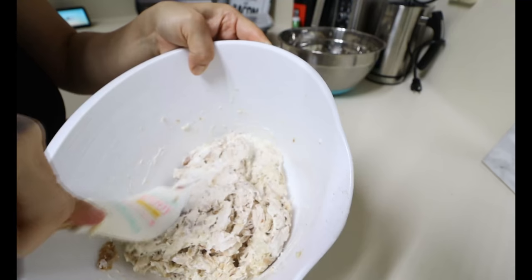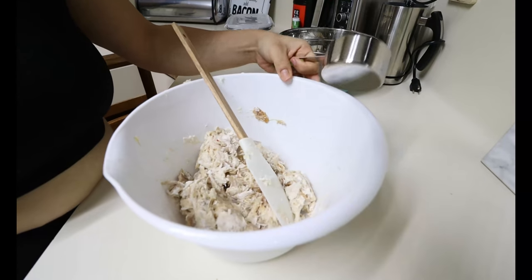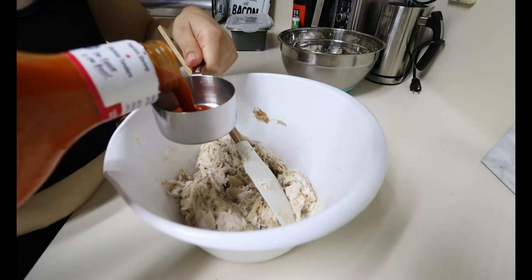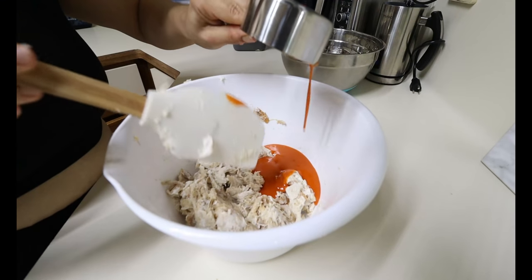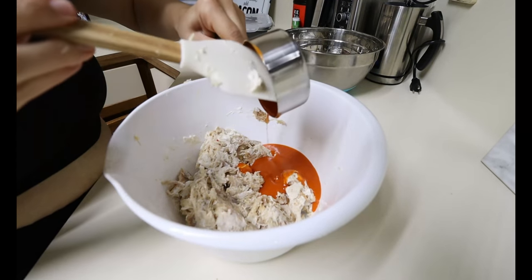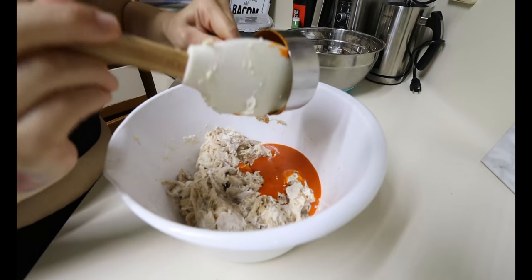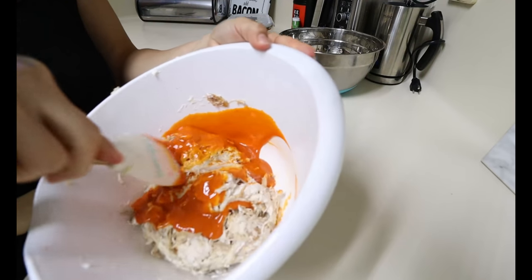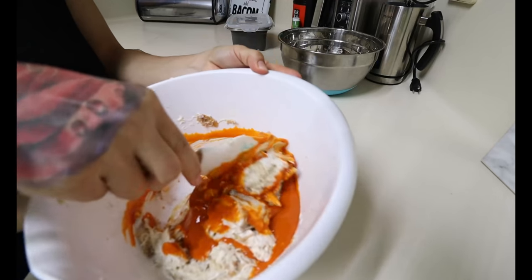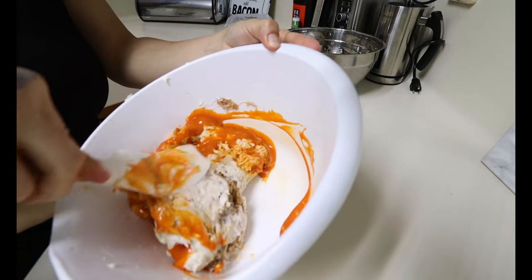Now we gotta add in some buffalo sauce. So for my buffalo sauce, I'm gonna go ahead and start with 1/2 cup. Depending how spicy you like it, you can add a little bit more, but we're gonna see how this goes with just 1/2 cup. Oh, I think 1/2 cup would be perfect. Yes, it is.